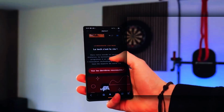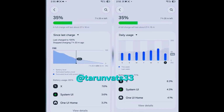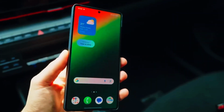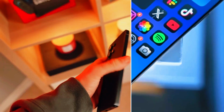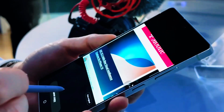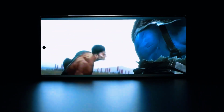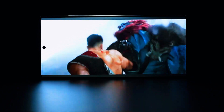Next up is something even more practical: smarter battery insights. In the old battery menu, everything was crammed into one long line graph showing power usage since your last charge. It worked, but it wasn't exactly easy to read. Now, in One UI 8.5, Samsung is completely redesigning how your phone shows power usage.